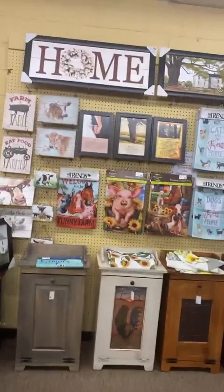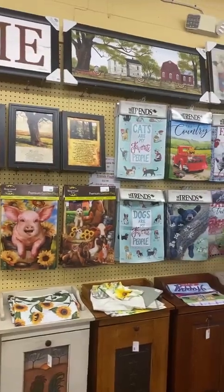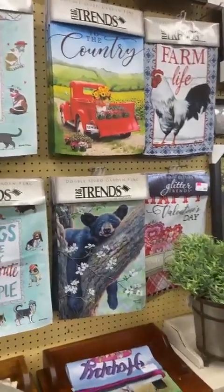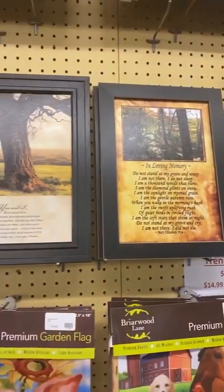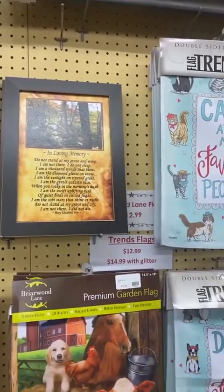Our flag selection is going to get better. By the end of next week when we reopen, we'll have 8 more flags. So if you're looking to pick up a Valentine's Day flag and put it up for next year, then those certainly are on closeout here. Some of the smaller frame prints that we can't always get our hands on, we're happy to have in the house. I Do, You and I, and In Loving Memory. You can see those here.